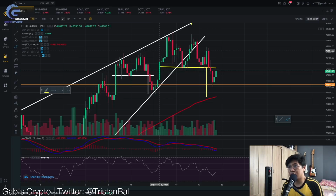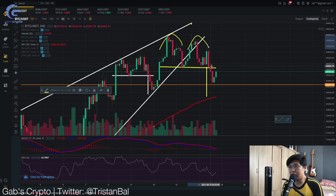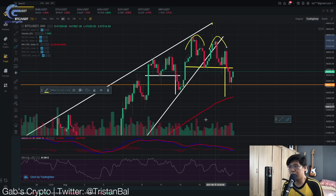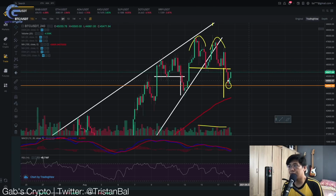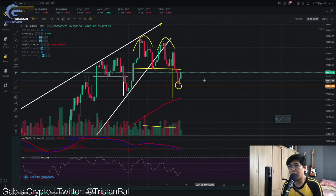So yeah, previously Bitcoin double top pattern na ating fina-follow and nag-break na tayo to the downside. However, sell volume is not really significant. We were actually expecting some support at certain areas and then actually nakuha tayo ng support exactly dito sa 44.5k. So yeah, that was actually a pretty strong support right now for the Bitcoin price. But right now, what's next for the Bitcoin price?